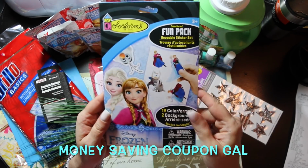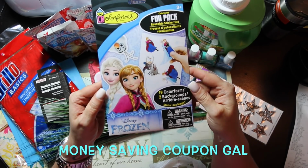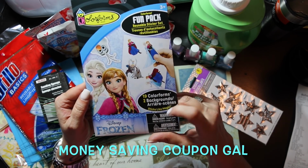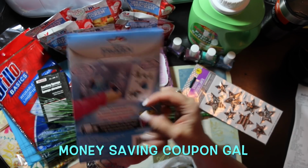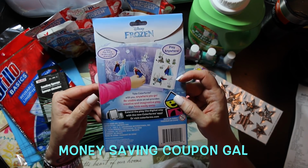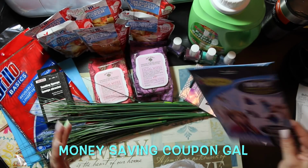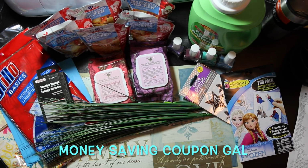And then I found this Fun Pack reusable sticker set, and it's Frozen. It says it has 19 color forms and 2 backgrounds. Sticks like magic. And I'm going to use these to make a cup. Again, I have just opened my horizons to different things I can put on cups. It's just amazing what you can put on cups and make them look so nice.